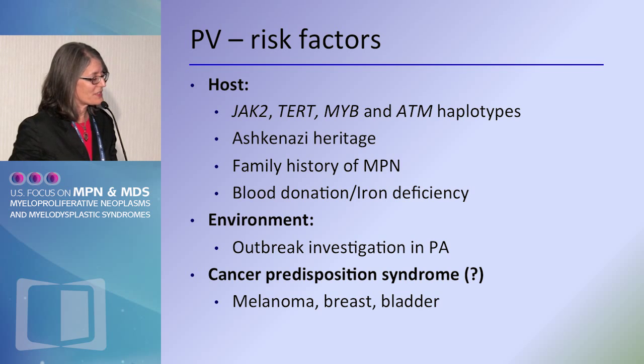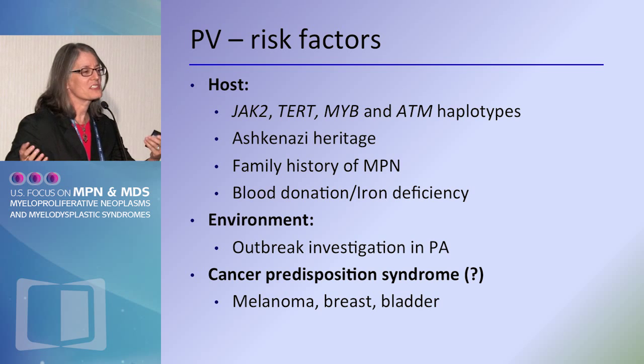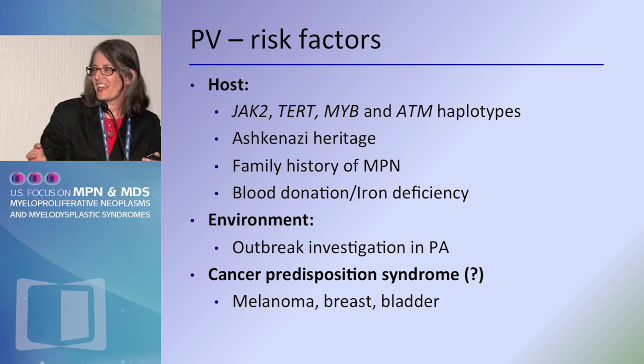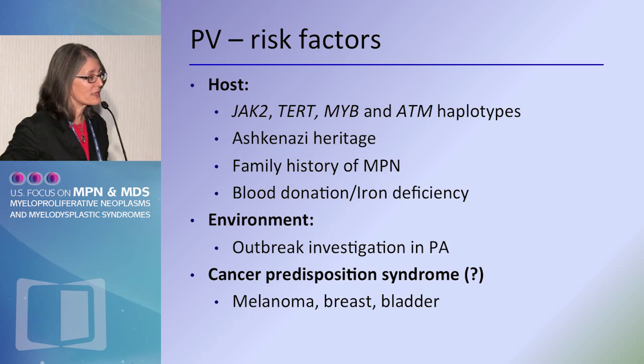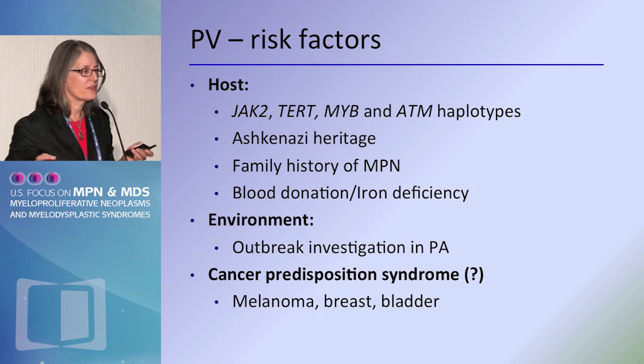And then my own favorite is a study in France where they identified blood donation as a potential risk factor for developing polycythemia vera. It was a study where they looked at P. vera patients by occupation, and they found that blood donation was overrepresented in the group who developed polycythemia vera. Environment is certainly important, and there was an outbreak of polycythemia in Hazleton, Pennsylvania in the 70s and 80s that has been investigated extensively by the CDC to try to understand if there was an environmental cause behind that. And I think the upshot of that study is still pending.